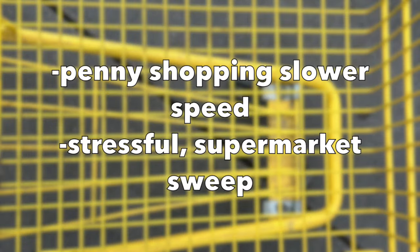Okay, so the difference between a remodel and just regular penny shopping is the penny shopping's a bit slower and at your pace. I kind of appreciate that, and it's more my speed. I like a slower pace. The remodel is very quick. It's like Supermarket Sweep, that show from the 90s. It's stressful, it's adrenaline. If you can thrive in that sort of environment where you can remember a bunch of stuff and you're okay with that.